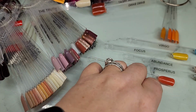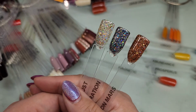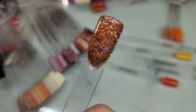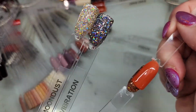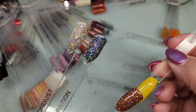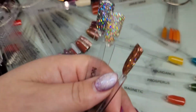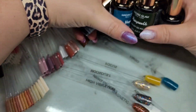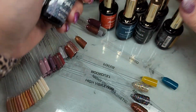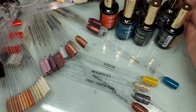If you guys are going to pick up this collection, it is gorgeous for fall. If you don't want the whole collection, get the glitters. At least get the glitters, especially this one right here for fall. You will not regret it. It's so pretty. You can put it over all kinds of colors. Oranges would be really pretty. You could even put it over here. Still would be really pretty. So that's it, guys. That is the September collection with the Korean formula gels, limited edition, beautiful little bottles. Love the gold tops on them. Super cute.